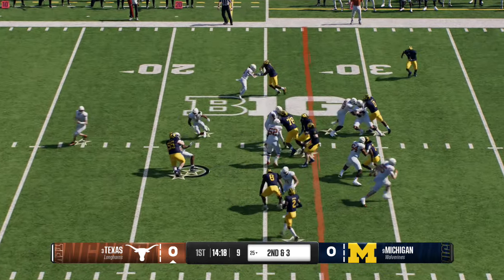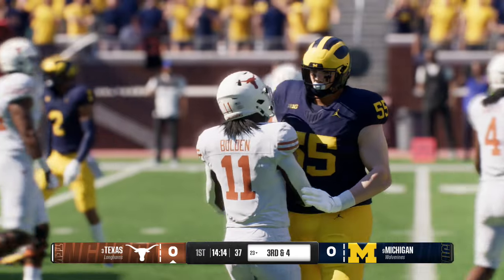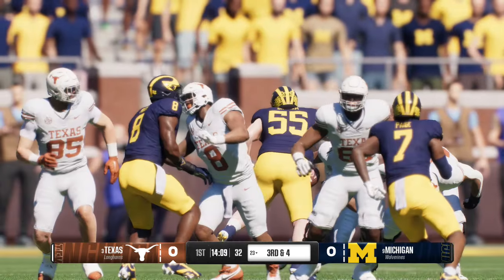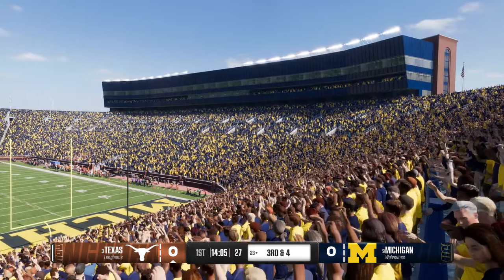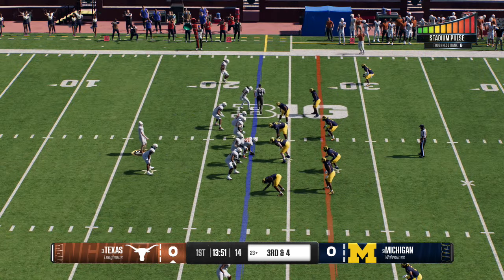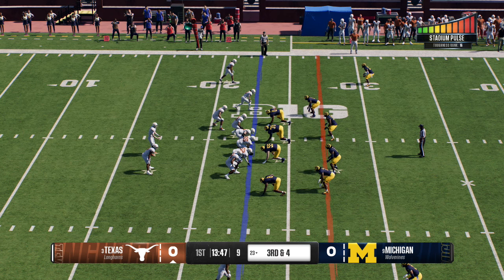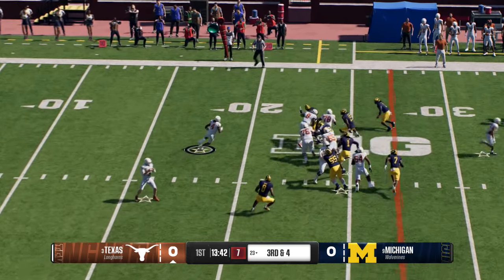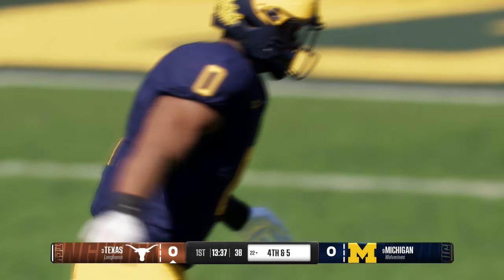A pop pass on the jet sweep. And he's brought down, but they went backwards after the completion. Good work by the defense. On the opening drive, it's now third and four. From the shotgun, it's a handoff. They'll stop him behind the line for a loss of one.